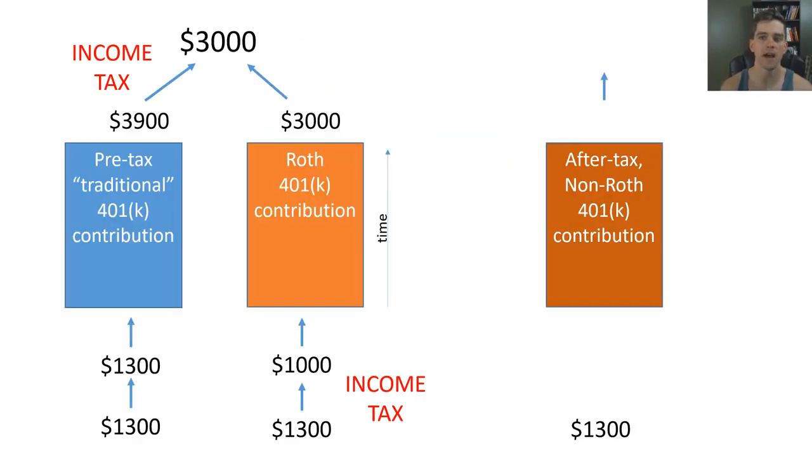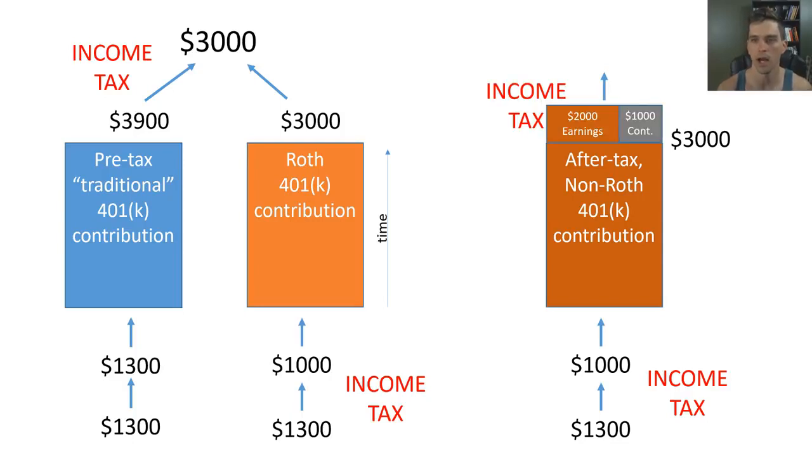Now, let's throw this after-tax but non-Roth 401k contribution into the mix and see why it's different. Let's say you want to contribute the same $1,300. This is taxed. It's an after-tax contribution, so only $1,000 are going in. And say it grows to an investment of $3,000 just like a Roth contribution would. However, $2,000 of that is all earnings. You only put in $1,000, and so that $1,000 is earmarked as your contributions. The earnings you make on that are subject to income tax.